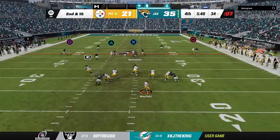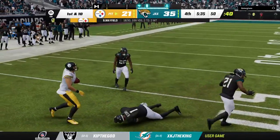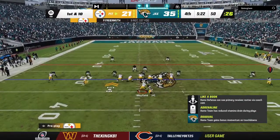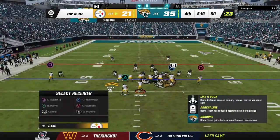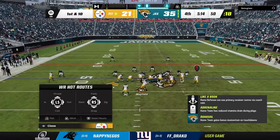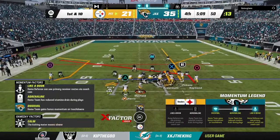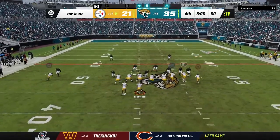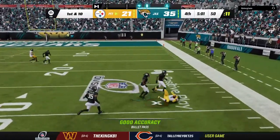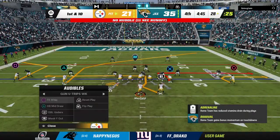Another try after the first down sack. Mayfield, going across the formation, he finds Freiermuth. From the midfield stripe, they'll look to throw. He's got this to Pickens. And he'll go down, but not before getting this inside the 30.